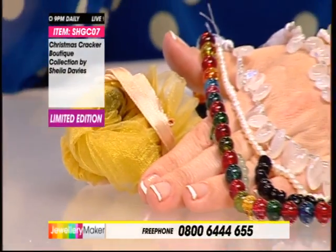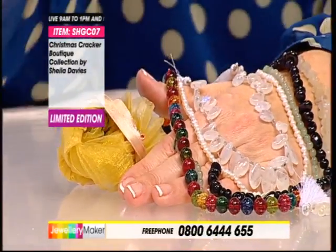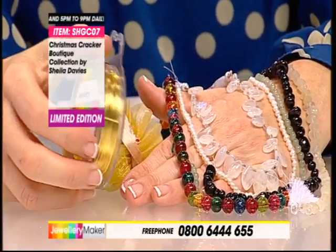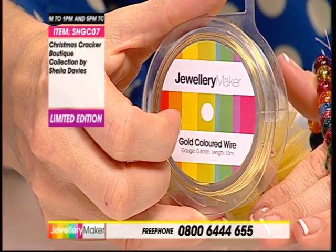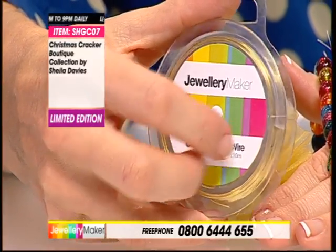Plus, you've got your wire. This is the 0.6, that lovely, friendly, malleable gauge, the 0.6 gold wire, 10 metres.